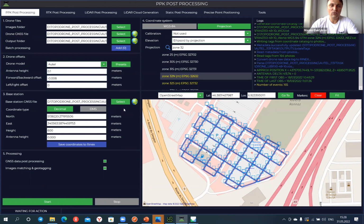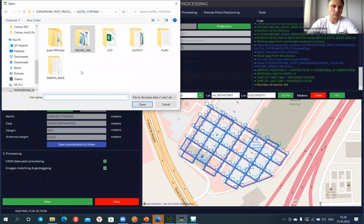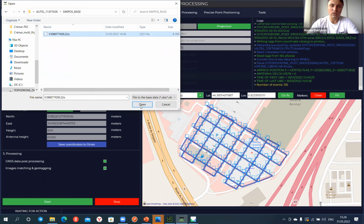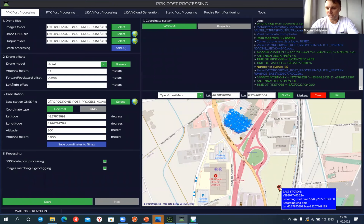What next? We need to select a Trinex file from the base station. So I will open the Trinex file, and the software will show the position of the base station on the map as well. And the software will import the precise position of the base station as well. And if you don't have the precise position data, you need to update it.